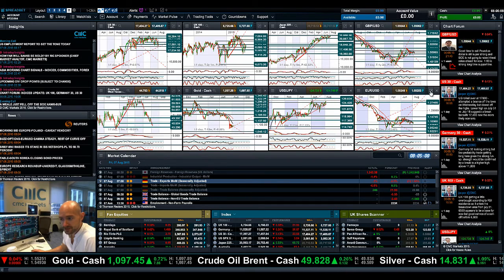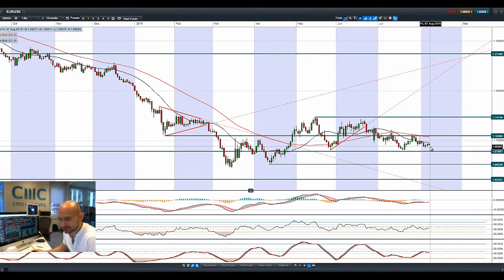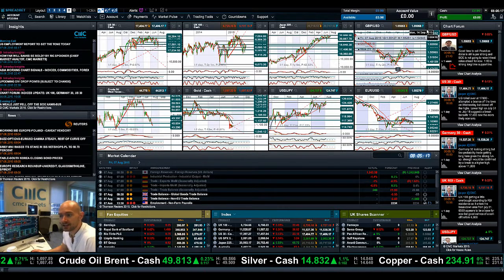Finishing up there with GBP USD and Euro dollar. Euro dollar is flat, not doing a huge amount, with technicals flattening out in the middle of two ranges. Actually, Euro dollar is probably the least exciting FX pair today.